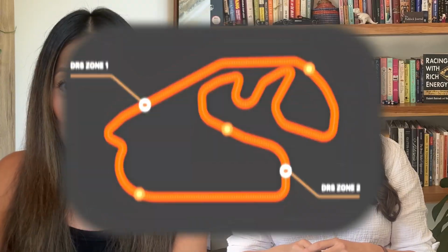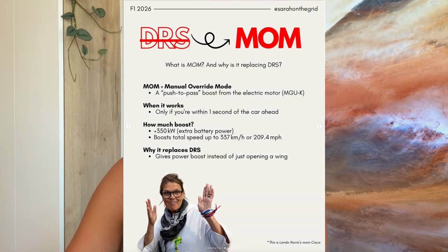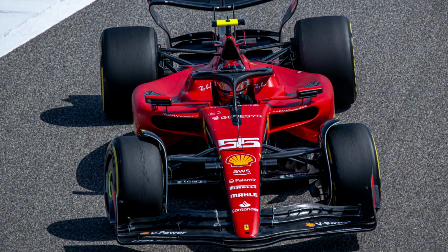So it'll be very strategic for when drivers use that, or when they see the best opportunity to use that manual override button. That's very exciting. I didn't know that the DRS zones are going away. And so I can see how the introduction of MOM might make racing a bit more unpredictable. And I'm sure everything in an F1 car is connected, so how MOM affects each car might be different. So that also may determine the level of boost that the car would have.